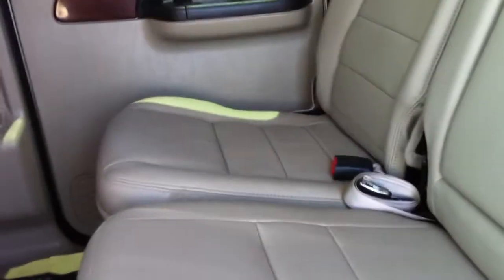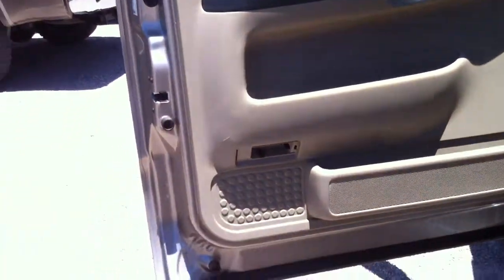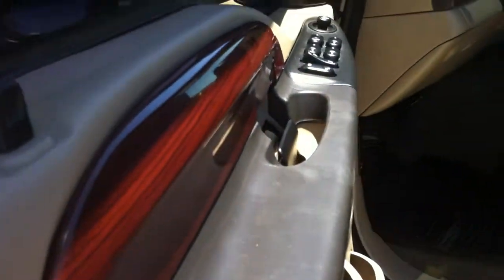A little scratch on this door panel. This is the rear seat area. Seat looks brand new back here. Fantastic condition. I think I saw, yeah, there's a stain underneath this mat right there. If I have time, I'll try to get my upholstery guy to get some of his dye and spray that and make it go away. Got a little scratch right here on the door panel. Here's your VIN. Here's your tire sizes.